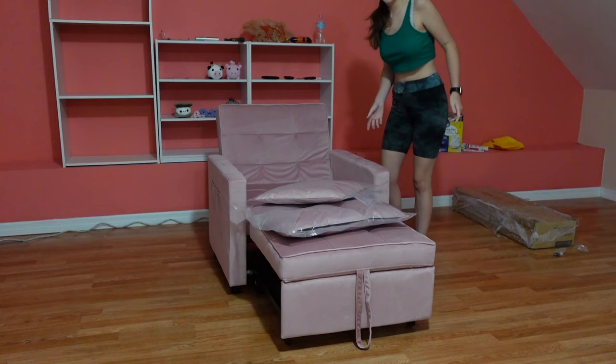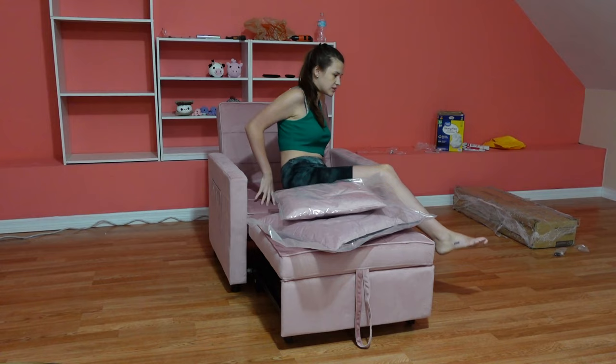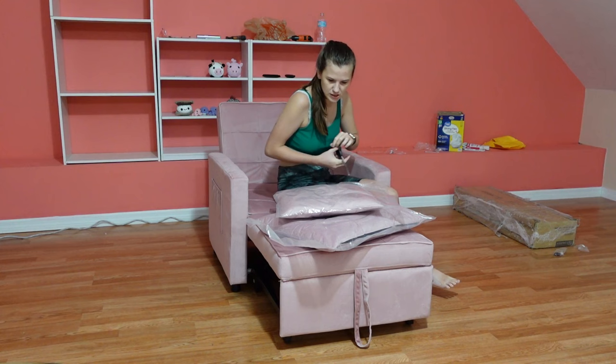So I got the full chair together. And now I'm just gonna cut open these packages that have the little pillows in them. And then the chair will actually be complete.